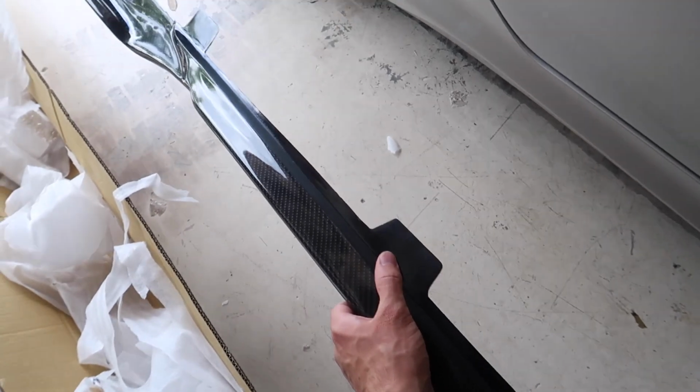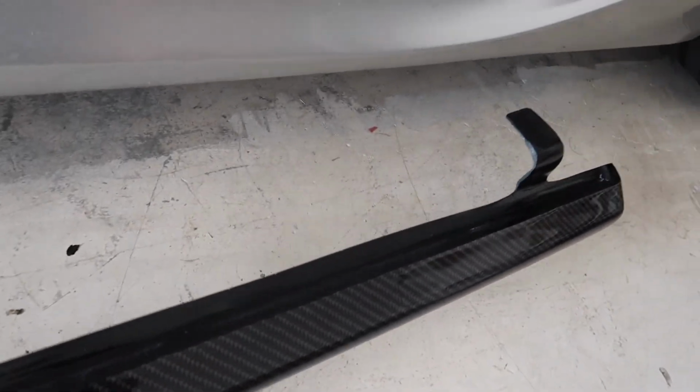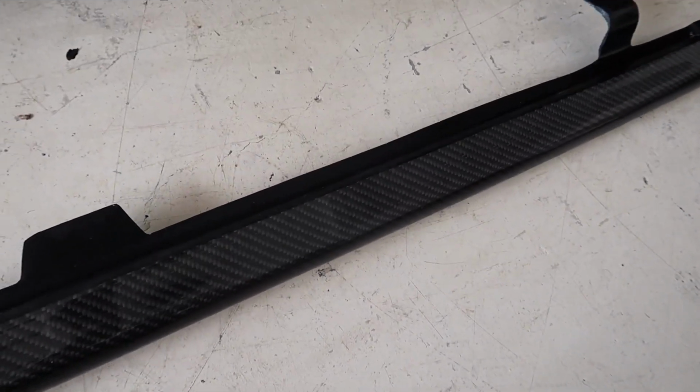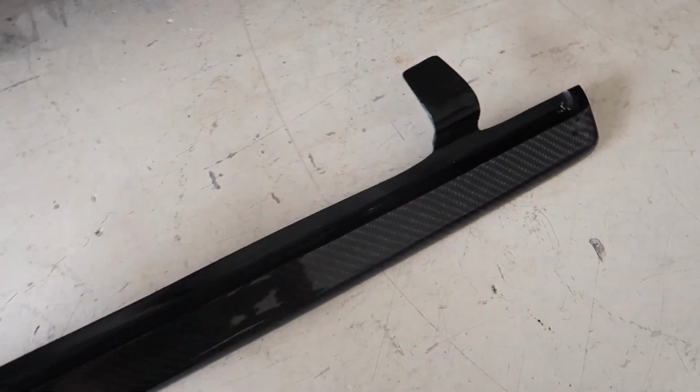So one thing with the cheaper eBay parts is that the install is definitely a little tricky. Like this little hook here, I have no idea where that's supposed to go under the car, and I wish I could show you guys, but I can't really see. I don't know, I have no idea. But fitment is all right.